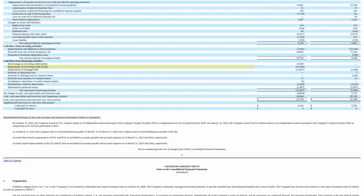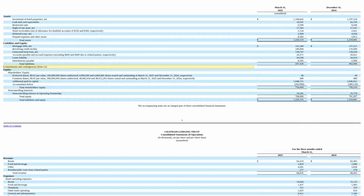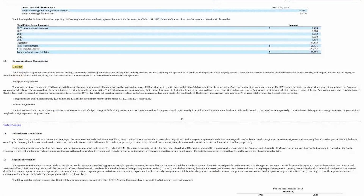Okay, switching gears. Let's briefly look at commitments and contingencies. This is where companies talk about potential legal or financial risks. They mention being subject to claims and lawsuits. While the amount of these liabilities can't be determined, they don't expect it to be a huge problem.